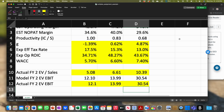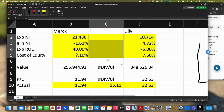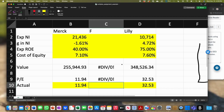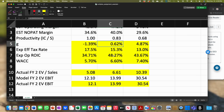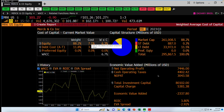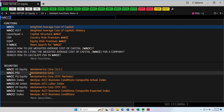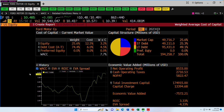All right, so let's talk about more difficult companies to value, and then we'll do another practice here in the class. Let's try Ford. So let's say I want to do Ford. I'm just going to throw them in this middle column, just because I happen to have a spreadsheet open. Not that I'm comparing Ford to Merck, but let's say I wanted to do Ford. All right, let's go to Ford today. F. From a WACC standpoint, cost of equity for Ford today is 12.5%.